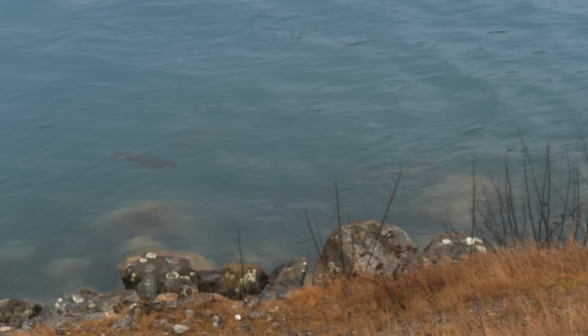Right, Johan's making his way down to a couple of huge fish we spotted. Going very quietly. Is that too close? They are very doggo though.